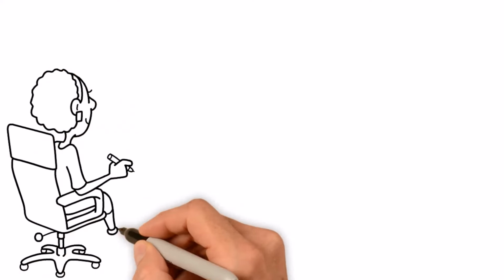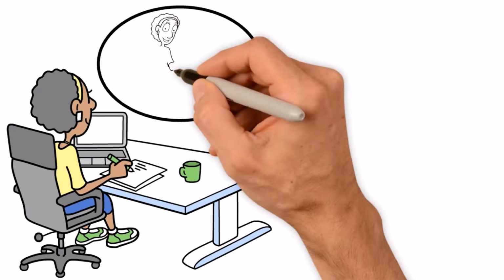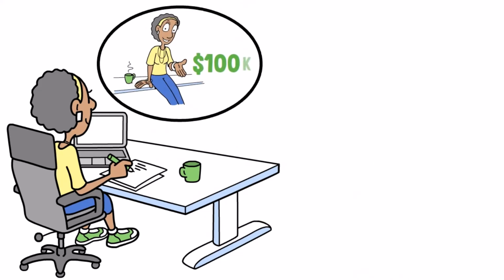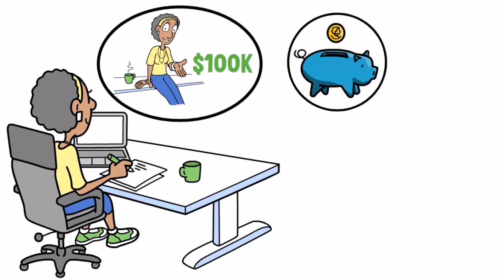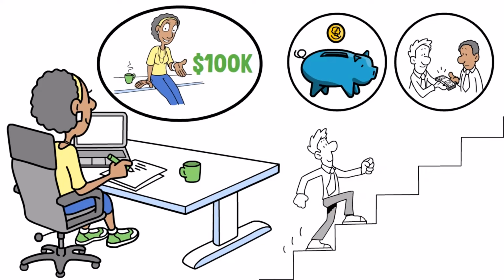Imagine you're pushing a heavy boulder up a hill. Those first few yards, they're brutal. That's exactly what building your first $100,000 feels like. It's a grind. You're saving every dollar, reinvesting every dividend, and sometimes it feels like you're barely making progress.